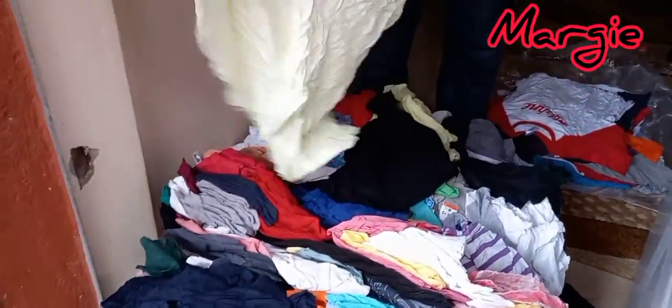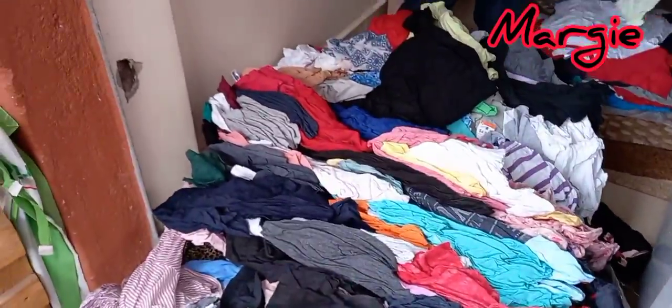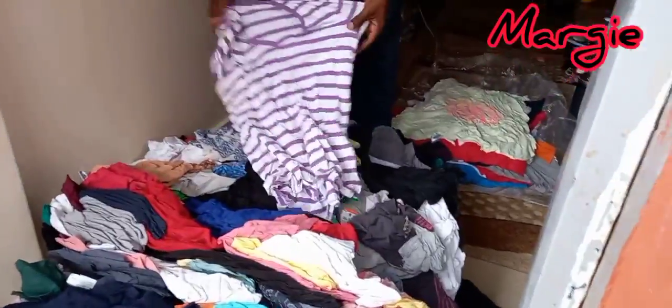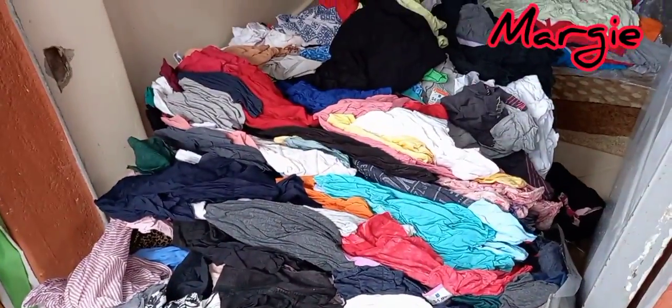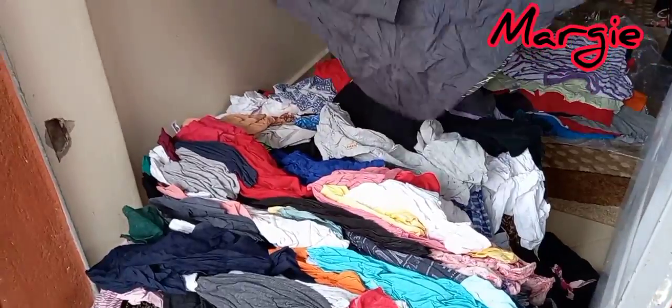So make sure you watch the video to the very end so that you can see the sample photos and understand what is in this particular bale, so that you have no questions when it comes to the ladies t-shirts.